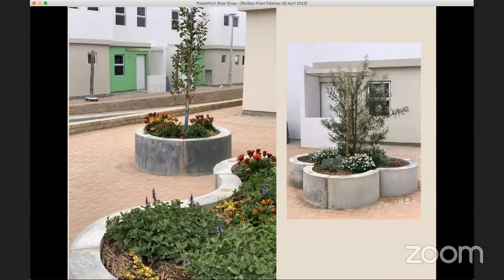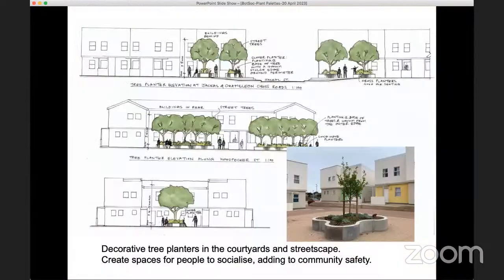So we thought that raised planting was probably the way to go, also just to protect these trees from cars and to lift them off the ground, but also to deal a little bit with the drainage. And we created these curved planters out of concrete segments, the idea being that people can also sit on them, so they become public spaces where people can hang out. And so far so good. So we put them wherever we could with respect to the underground services.